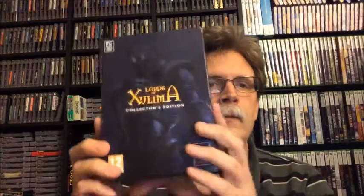Okay, and my last pickup is something I just recently picked up from Kickstarter. It's one of the physical editions. I'll show you the copy of it. It is Lords of Zulima from Numantian Games.